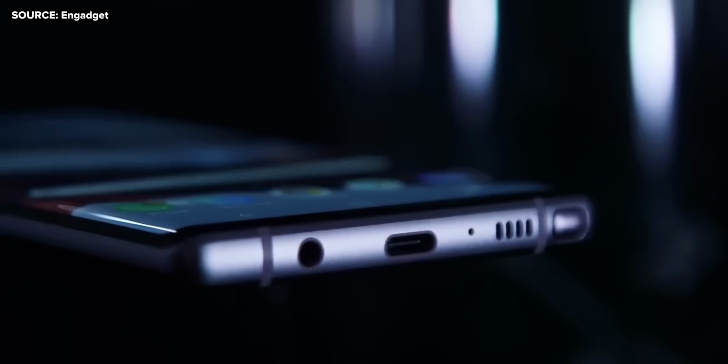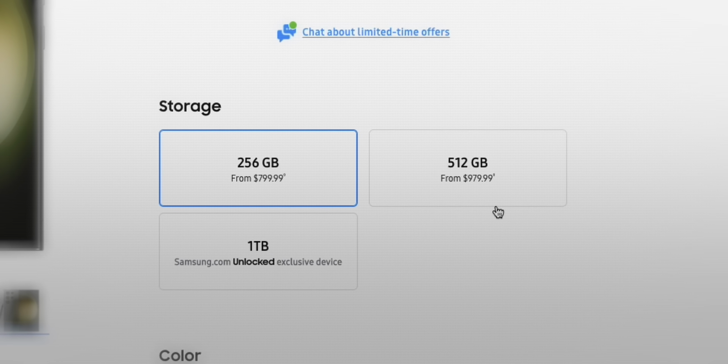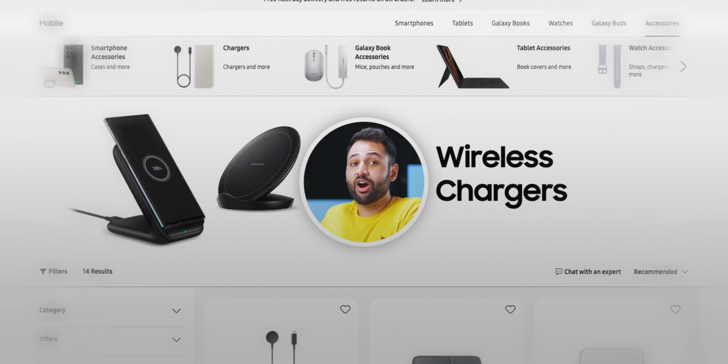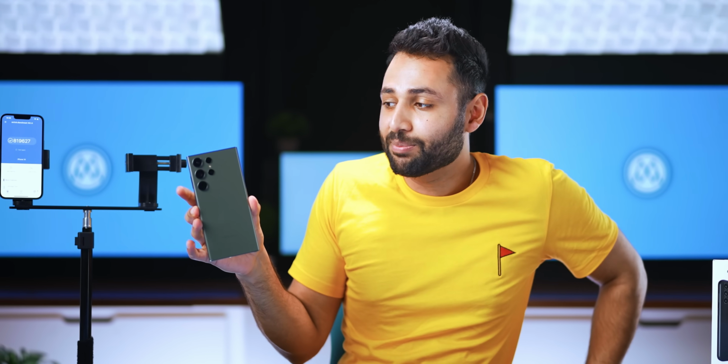Companies know full well that if you're going to buy a flagship, you've got even more spare money. So, let's remove the headphone jack and sell you on earphones. Let's remove expandable storage and sell you a storage upgrade for $200. Oh, let's add in wireless charging so you can buy our wireless charger. Flagships purposefully eliminate the majority of the market to make more from the 10% of people who have a lot.